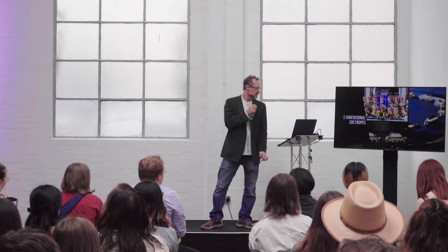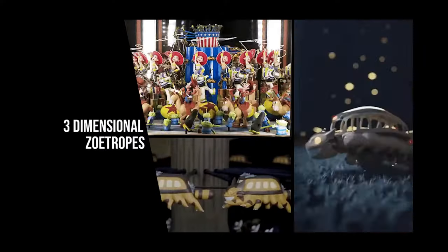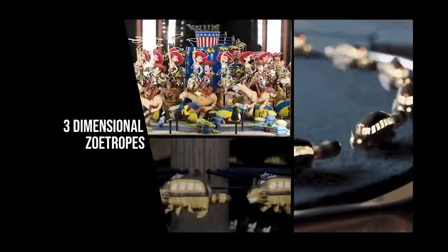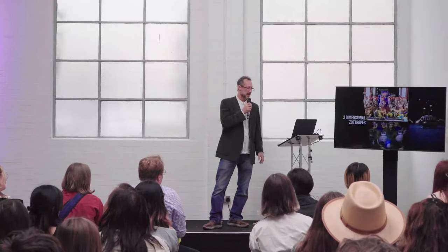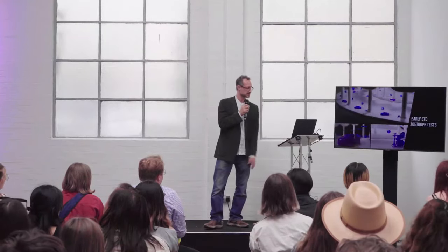3D zoetropes. So there have been a couple of them made. This, the Pixar one, and there's a Studio Ghibli one. They're very special, and they were built physically. They spin, they hit it with a strobe light at exactly the right speed, and suddenly this magical thing comes to life. This was the reference we started with, and so immediately, to be able to win the job, we started to do some tests.